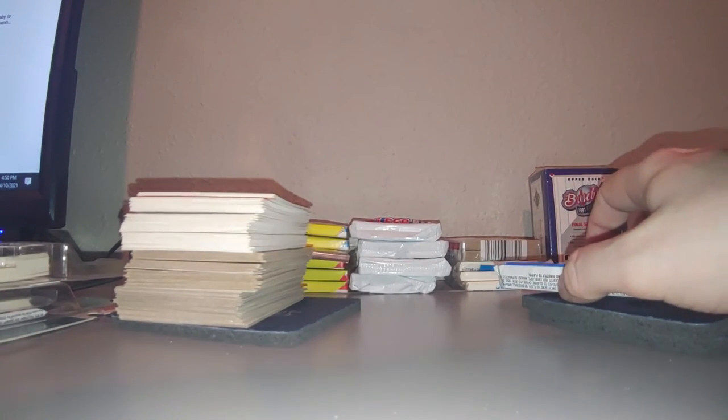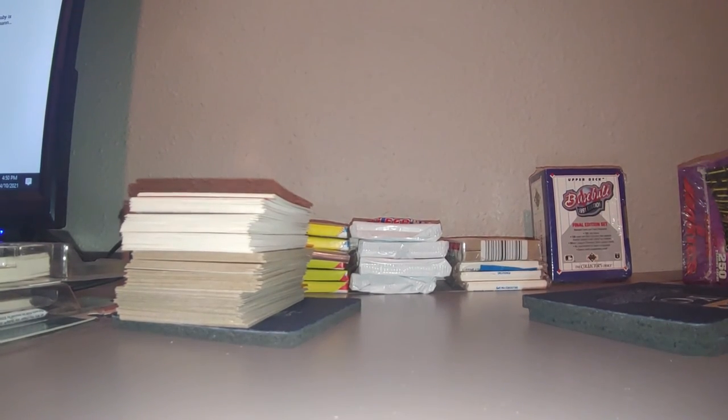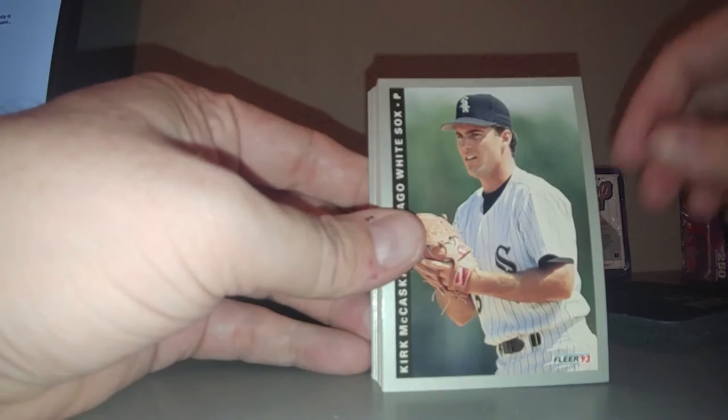You gotta take your time, buddy. You're getting too crazy with it. Hey, it's a ball on it. Yeah, it has a ball on it. All right, so 93 Fleer is this one. It's cards. And these 93 seem to be the new, hey, no.